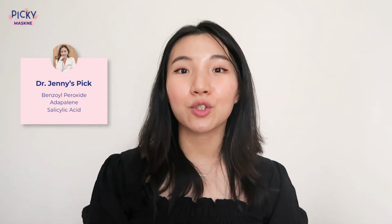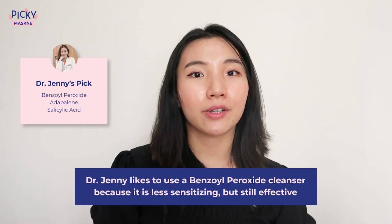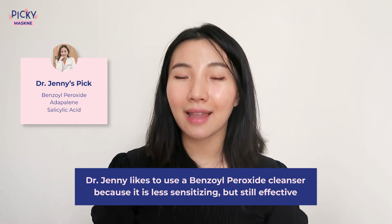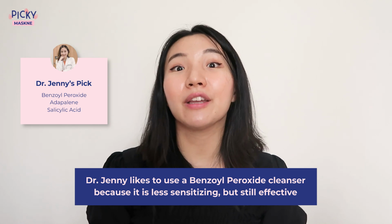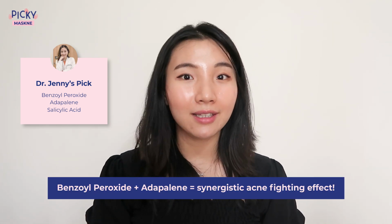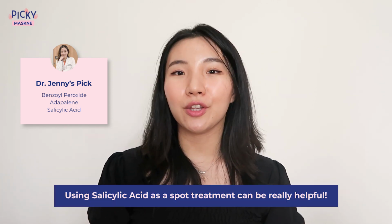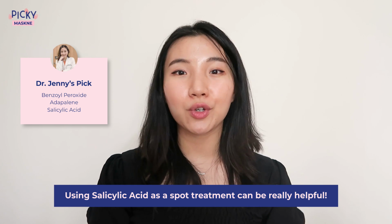So first, Dr. Jenny recommends benzoyl peroxide as well as adapalene. She personally likes to use the benzoyl peroxide cleanser because it is less sensitizing but at the same time still effective. And when it is combined with the adapalene, it has that synergistic acne-fighting effect. She also mentioned that using salicylic acid as a spot treatment can be really helpful. Dr. Jenny's pick is the CeraVe Acne Foam Cleanser with 4% benzoyl peroxide.